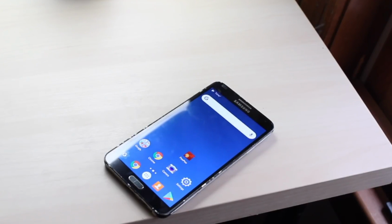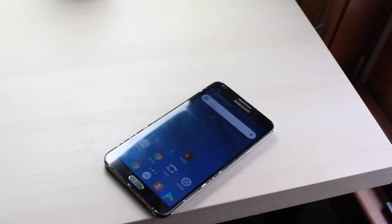But a great thing about the Note 3 is that it does have a removable battery. So I would 100% recommend people pick up a new battery and put it in there. I would say definitely go get a bigger one. I think a lot of companies out there made much bigger batteries for the Note 3, and I think there's like a 10,000 milliamp hour one or something. So I'd really recommend, if you're in the market, definitely pick it up.